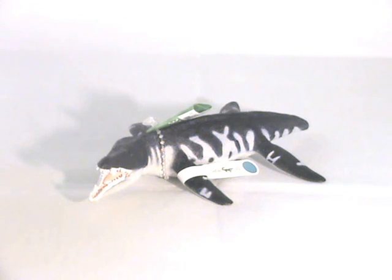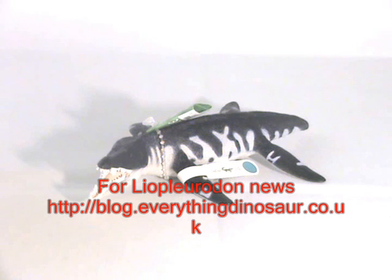In our model, the eye is painted red, giving our Liopleurodon a scary stare. This is bound to be a winner with young dinosaur fans. However, we can't recall any extant vertebrate with a marine habit that has red eyes. The painting is to a high standard.